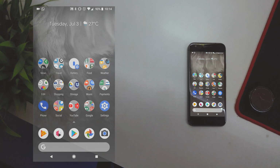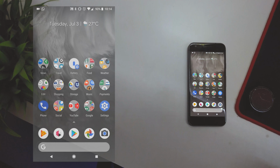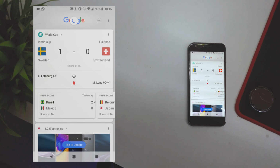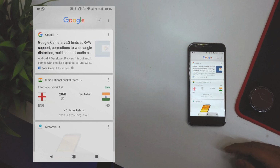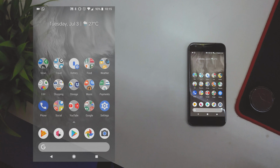So basically this here is my home screen. I have two home screens and I have the Google Now page at the left. I like to keep it pretty organized, pretty neat and clean, with all these folders. On the left, as you can see, I have the Google Now page, and yep, the FIFA World Cup is going on right now. On the first home screen I have many folders, but down at the dock I have the apps that I use on a daily basis.